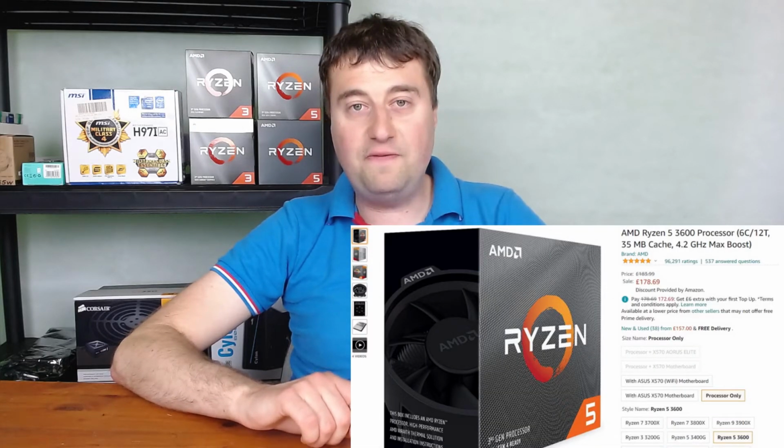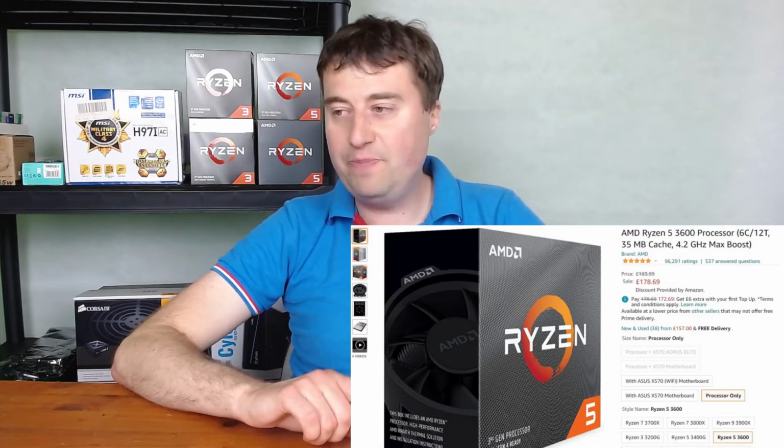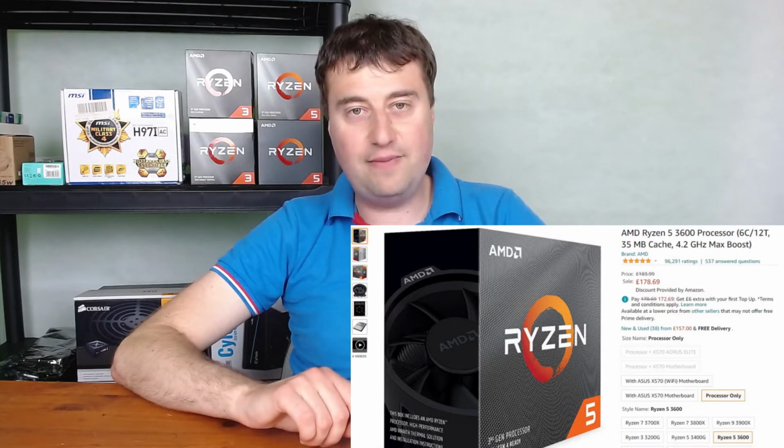So the CPU obviously that we're going to use is the Ryzen 5 3600. It's a 6-core 12-thread processor that we used previously, and that's about £180 on Amazon currently. Now obviously all these prices can fluctuate. It's not set in stone, this is just a guide.